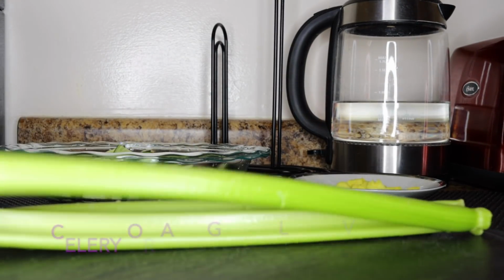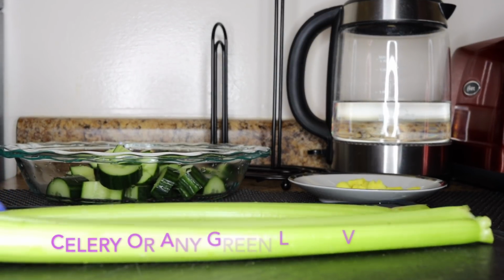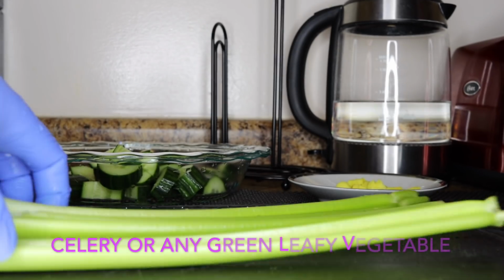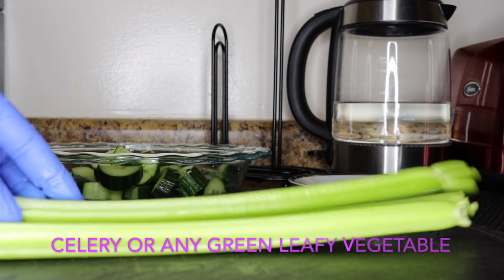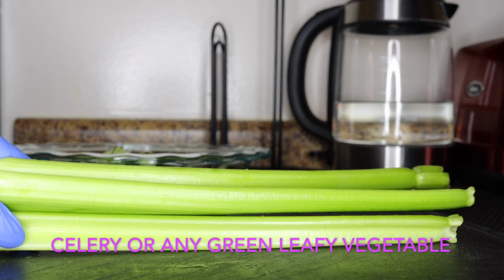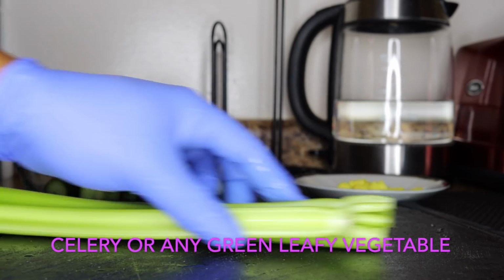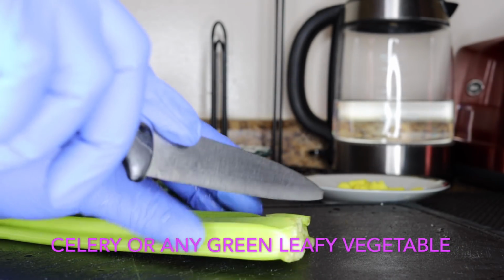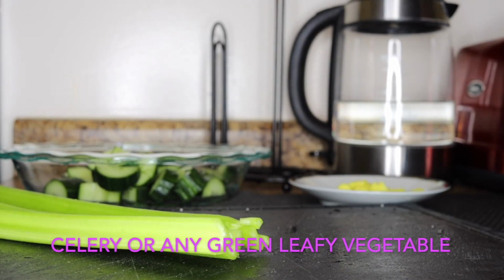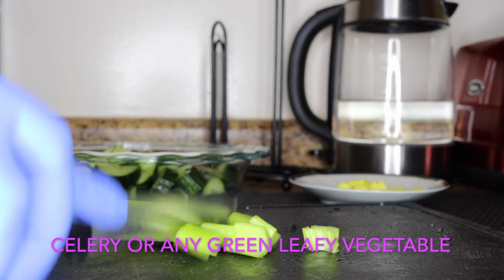The third ingredient I'll be using in here, you can use any green leafy vegetable of your choice, but I'll be using celery. Celery is very good at cleansing your skin cells as well, cleansing your colon, cleansing your organs, so they can all be in good state for you to live that healthy, clean life. It will cleanse and give you that healthy, fresh glow to your skin from the inside. This is so healthy and nutrient dense with the good chlorophyll you need for your system.